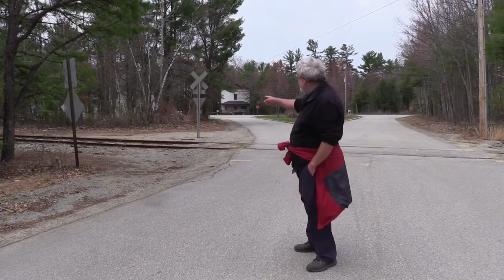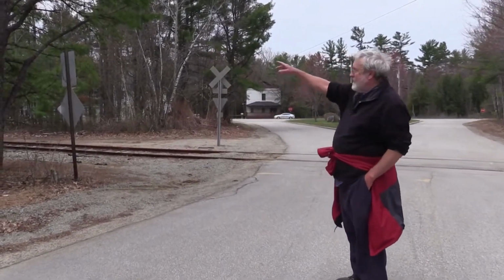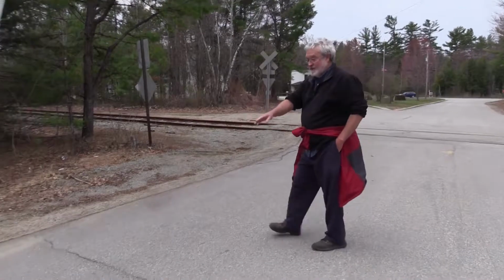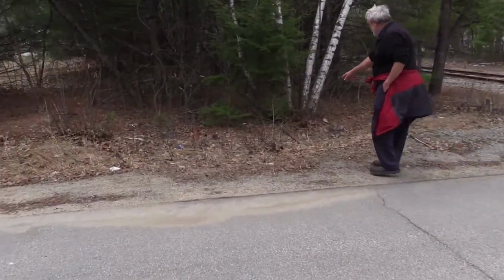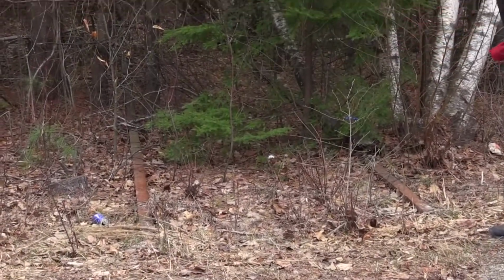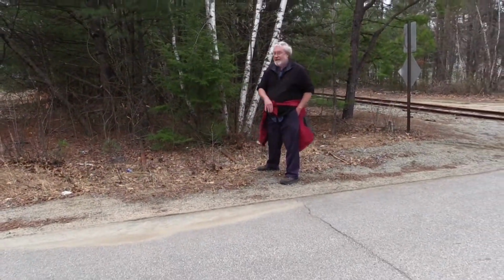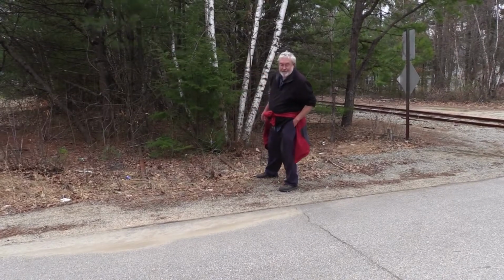So here we are where we can see the main line of the railroad tracks that went from Portland to Ogdensburg. And then next to that was a siding which has just been covered over with asphalt. But here you can see the trail, the tracks, and trees have grown up in the middle of it. But this is where the cars would be set off to the side so as not to stop the main traffic, and they would be loaded with stone and shipped out.